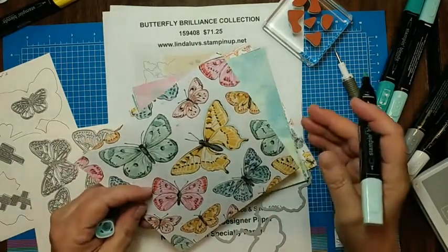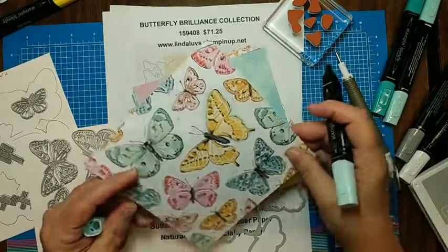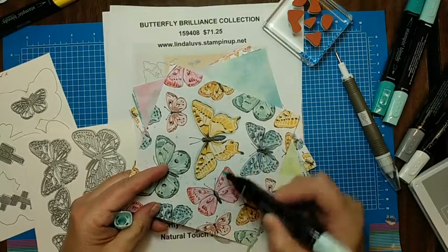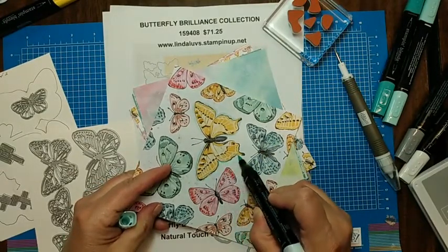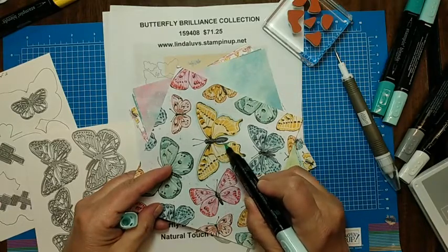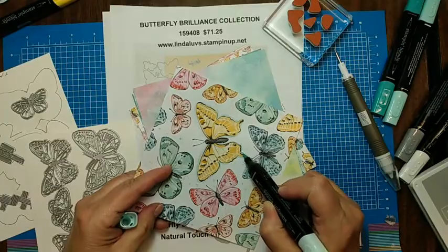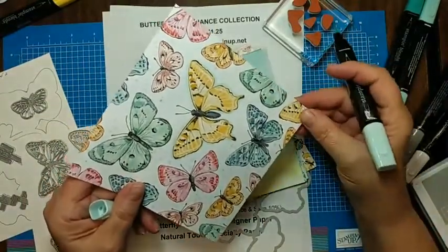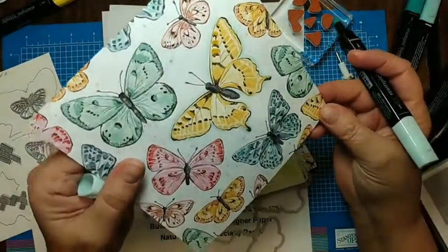If you have leaves or a pattern, you can just color your background. How cool is that? There's no reason you cannot enhance your designer series paper. We know it's pretty, but you can even dazzle it up even more. So see how that just creates like a little shadow behind your butterfly there? So pretty.